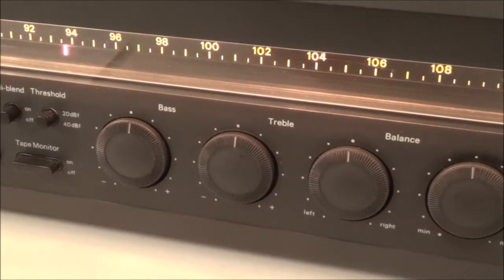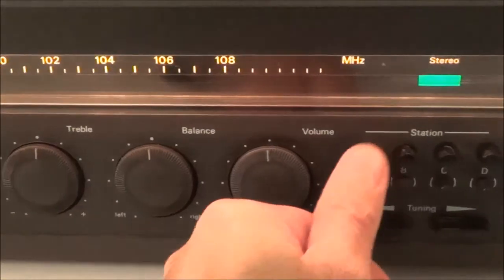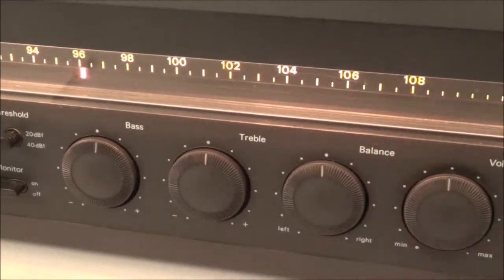So, and it should stop there somewhere. Okay, it's stopping right there. Now watch what happens when I hit the A button right here. And it should stop at, what did I say, 98? That's what I had set it up for. There it goes. So you can set up 4 preset stations. And of course, I don't have a user manual, so I had to figure this out for myself.